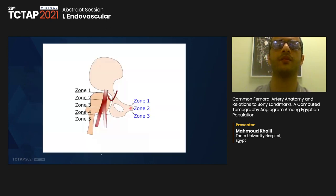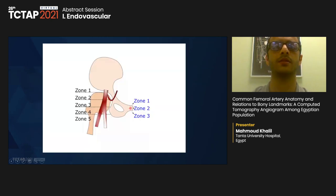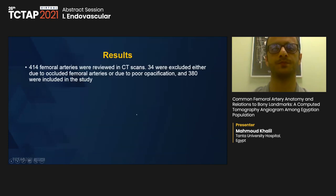Zone 1 is above the femoral head. Zone 2 is the upper third of the femoral head. Zone 3 is the middle third of the femoral head. Zone 4 is the lower third of the femoral head. And zone 5 is below the femoral head. Also, the bifurcation site of the common femoral artery was described and recorded according to 3 imaginary zones in relation to the pubic tubercle. Zone 1 is above the pubic tubercle, zone 2 is at the level of the pubic tubercle, and zone 3 is below the pubic tubercle.